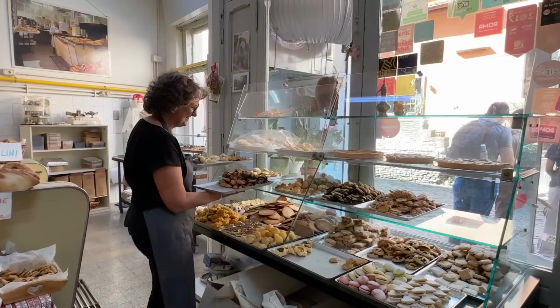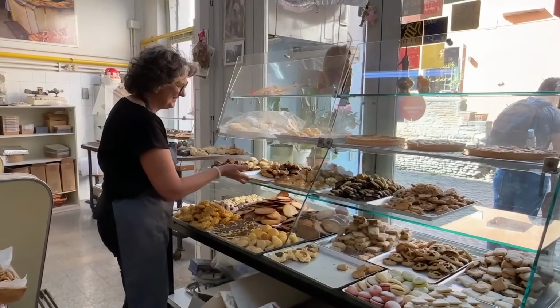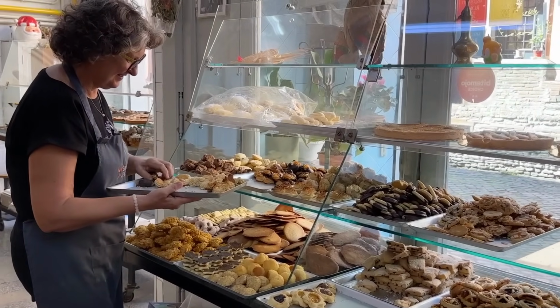So guys, Stefania, the owner, she's always here. Just coming in here and smelling these aromas is amazing, but anything you get here is going to be delicious. They don't use animal fats. The food, everything is baked fresh. You can see them coming out from the bakery in the back.